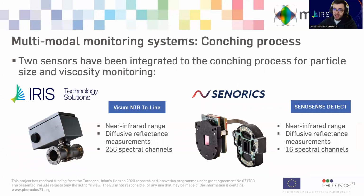Two different sensors have been evaluated and integrated at Jotis facilities for the measurement of viscosity and particle size during the conching process. Both of them are based on the same physical principle, which is near-infrared spectroscopy in diffuse reflectance mode. On the one hand, IRIS proposed to test the benchmark Visum NIR inline sensor, which has a detector for 256 spectral channels. On the other hand, Sonorix proposed using a simpler sensor based on 16 spectral channels.